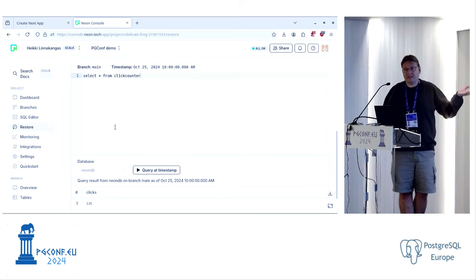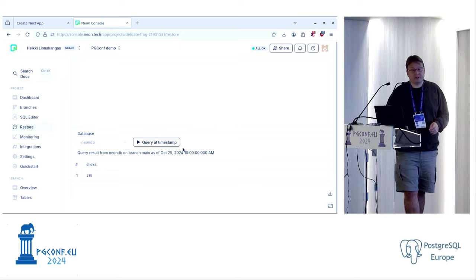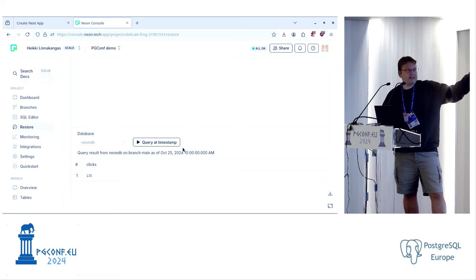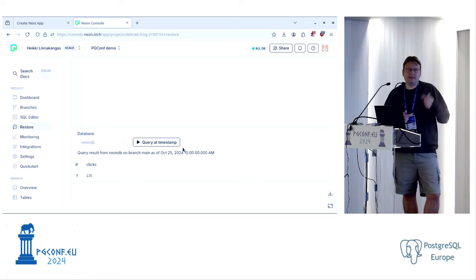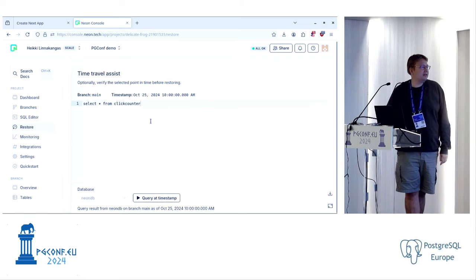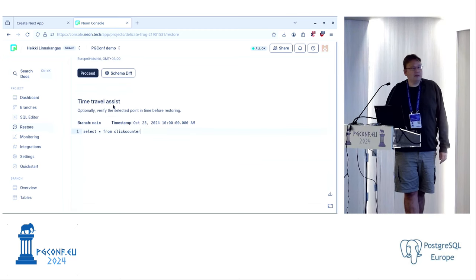So what this does behind the scenes, when you click that button, query at timestamp, it spins up a new serverless Postgres instance. It connects to the storage system, but we know that it's going to request all of the pages at that older point in time, the older LSN. Then it runs the query, and then it kills Postgres again. This also shows the serverless functionality, so it takes roughly 1 second every time you click that, because it spins up a new Postgres instance. But you can basically run it at any point in time. So this is very helpful.